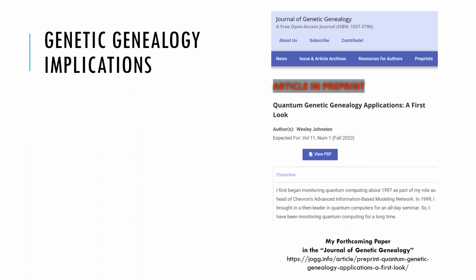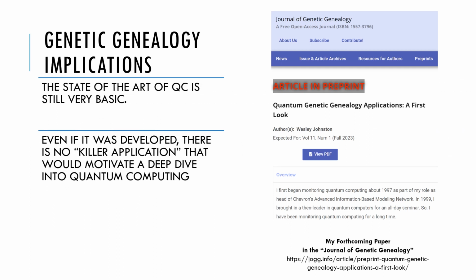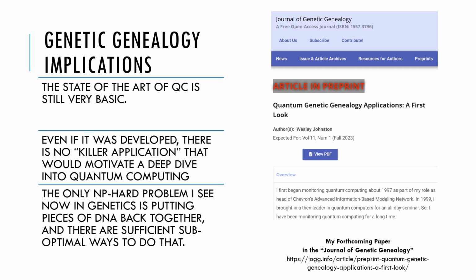And even if it was more developed, I do not see any NP-hard genetic genealogy problem for quantum computing to solve. Right now, there is no motivating killer app to make it worth the effort to do a deep dive into quantum computing. Someday that may all change, but for now I see quantum genetic genealogy as a very much over-the-horizon technology. I have written up my exploration of quantum computing and its potential on genetic genealogy.